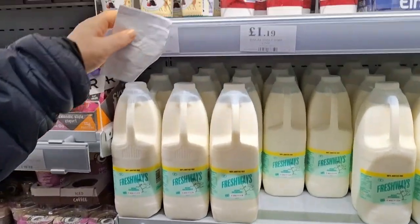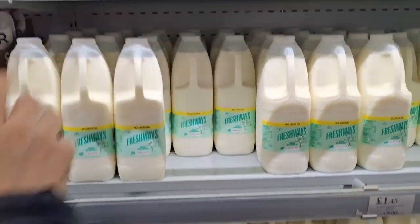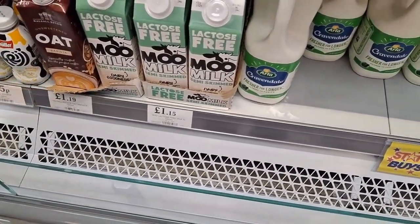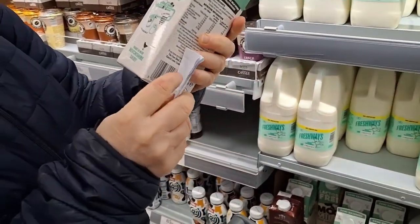We've got all the Emery brandy, which we don't eat. I mean, that's just like vegetable stuff. It's not vegetable fat. It's not very good for you. Then they've got the lactose free, which is Arla, I think. Moo milk. Let's have a look at the code.